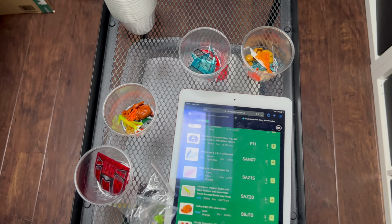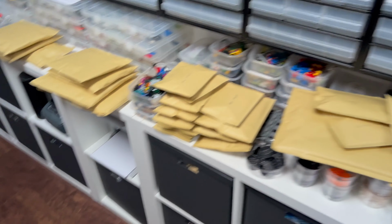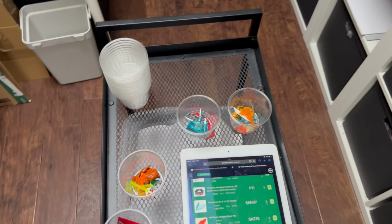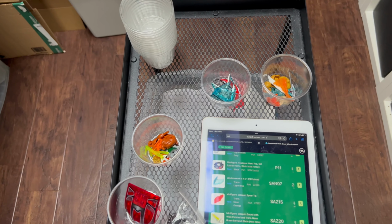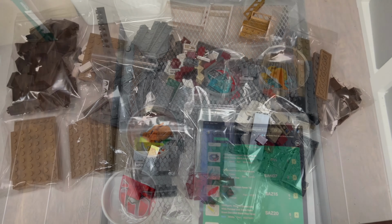So I'm just about to get this one packed up and added to the piles that we've got going on here, ready to get out later this morning for that hospital appointment.